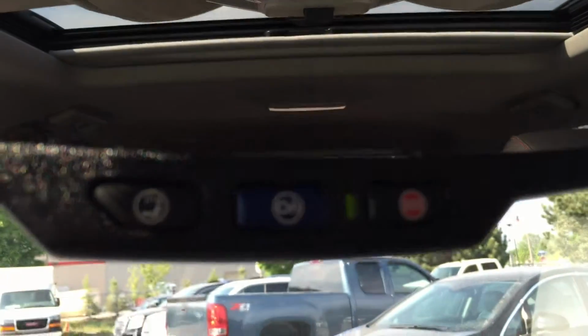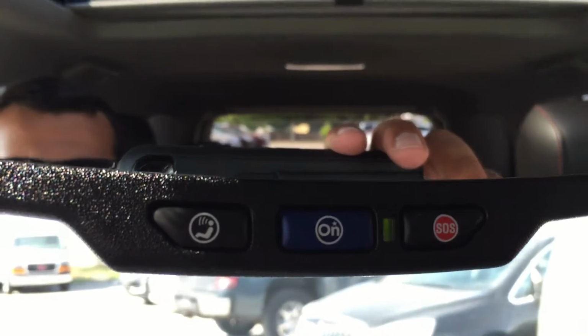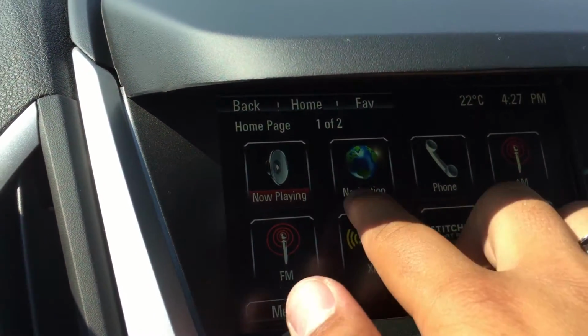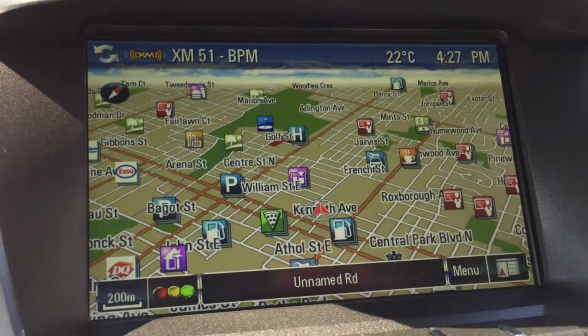And on the rearview mirror here, you do have OnStar. So if you click that blue button right there, you'll be connected to OnStar, and they can help you out with any situation that you are in, including pinpointing a destination for you here on your screen. But if you do know where you are going, you do have navigation. I'll show you that now by pressing on navigation. There we are. And you'll see that a map does pop up, which is very nice.